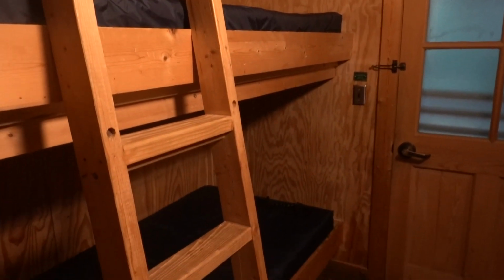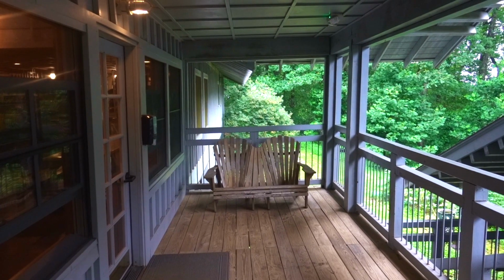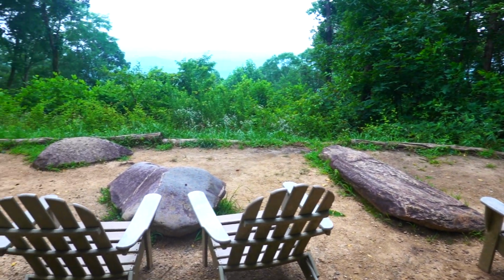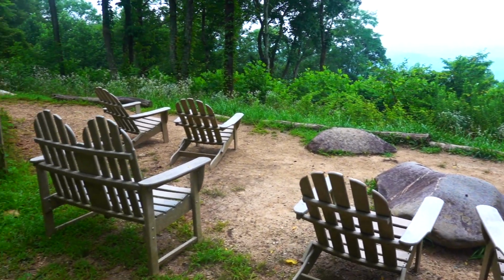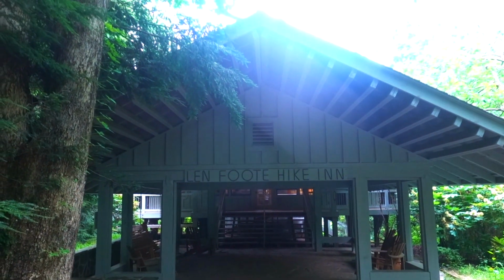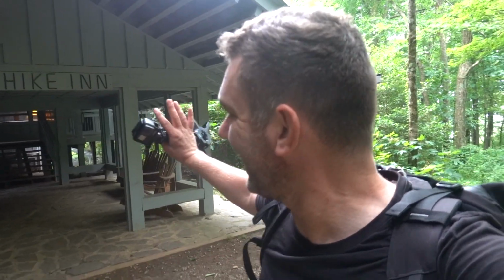I've had a wonderful sleep in this lodge, the hike-in in the middle of the forest. What an amazing place to stay. With breakfast and dinner provided and feeling refreshed, it's now time to get moving again and show you how to complete this adventure.